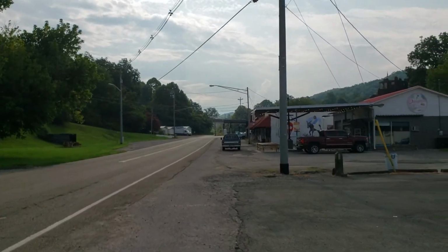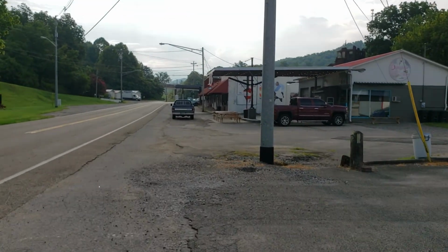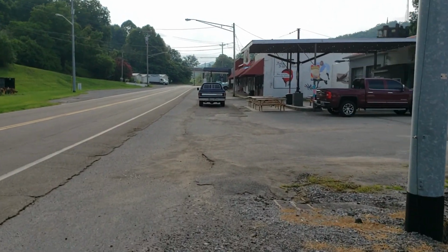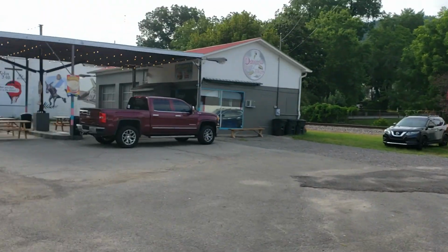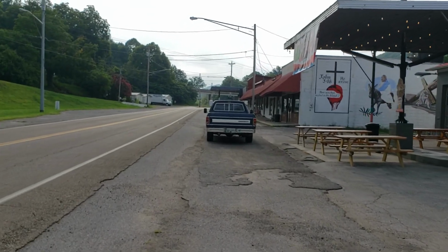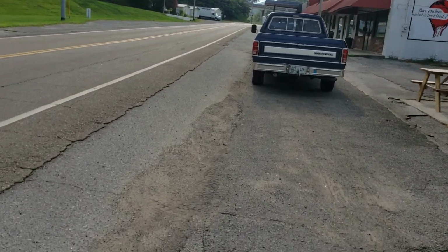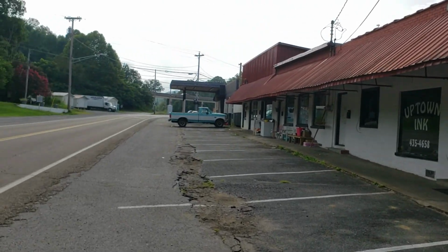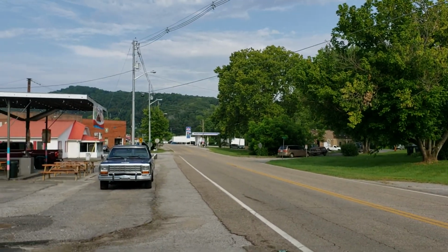So yeah, Oliver Springs, it's pretty cool. It's cool because Oak Ridge is right up the road, and it's a lot bigger. But what's weird about Oak Ridge is that it was founded in like 1943, around the war, somewhere in there. So there's not really a downtown area, but Oliver Springs here has a cool looking, old style downtown area. There's a little view of it back that way.